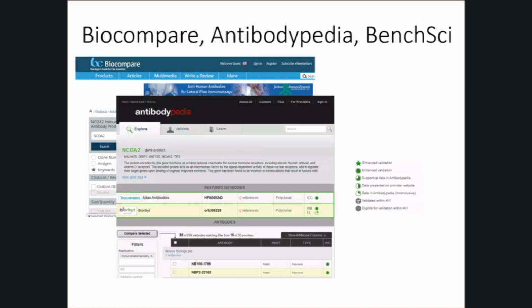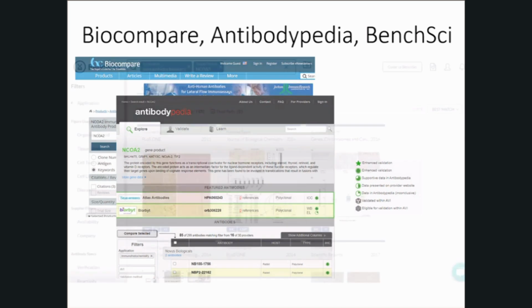Antibodypedia. The advantage of Antibodypedia is BioCompare will just spit out a list of antibodies. Antibodypedia will vouch for the quality of the science behind the validation of the primary antibodies, and you're looking for green circles or green stars. You're looking for vendors that have done enhanced validation of the immunohistochemical markers, and this is validation in the basic science sense, and we'll come back to that in just a second.